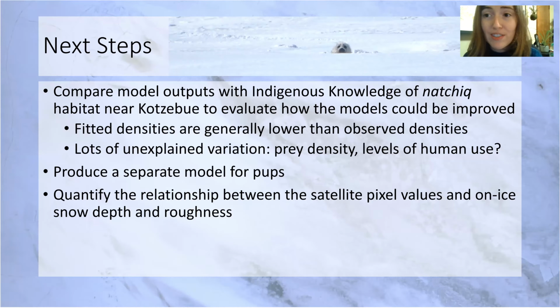And going forward, what we'd like to do is iterate on this model using feedback from the Elder Advisory Council, because they have knowledge of what the Natchiq distribution is like around Kotzebue, and we hope to use that to figure out ways that our model can be improved. We do know that the fitted densities from the model are generally lower than the densities that were observed in the aerial surveys, and there's likely lots of unexplained variation that we weren't able to account for, such as prey density or levels of human use. But hopefully, working together, we can refine the model more from how we have it now.